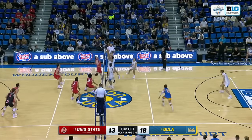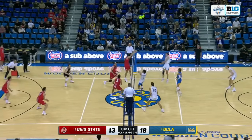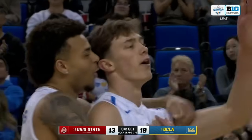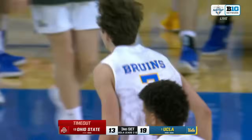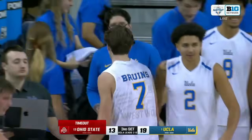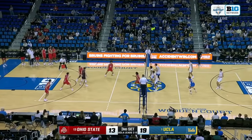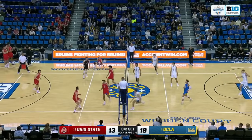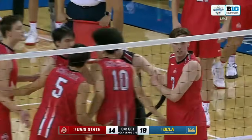Joust deserves another joust and yet another. That ball might have been going out of bounds, but maybe Wetzel thought it was touched. Another kill in transition for Decker. Timeout called by the Buckeyes. UCLA now on top. List, and thanks for our production crew for putting that together. Really good swing by Hachinski. High and flat and off the defense of UCLA.